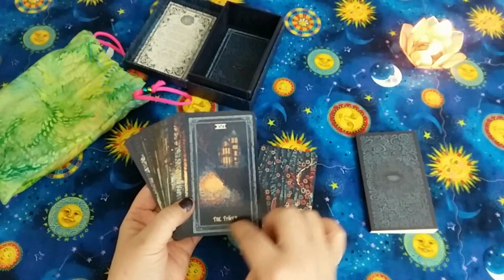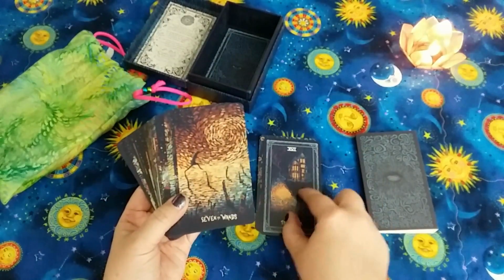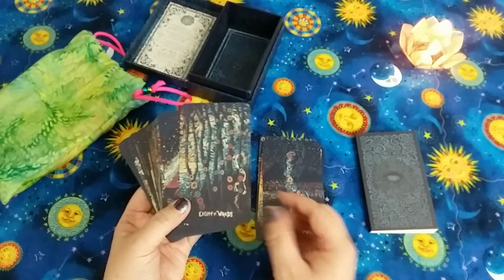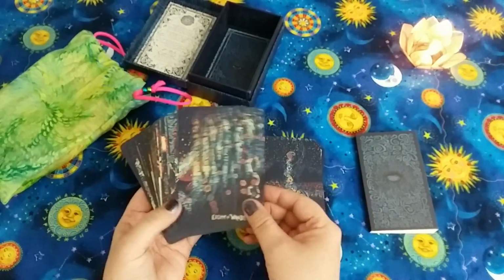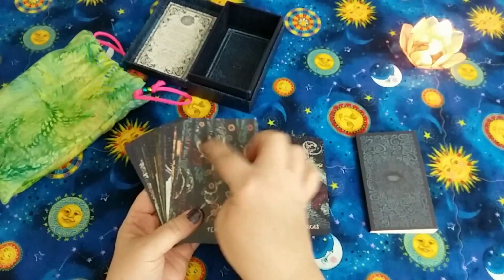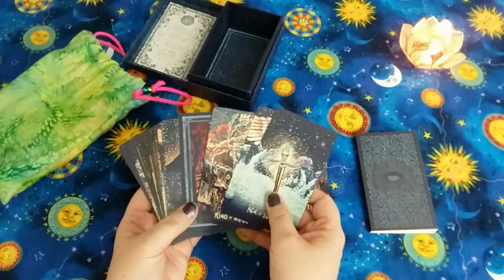I think I almost like the majors better, and I wonder if partly that's because they're more contained with a border, which is strange to say. But there's a lot of activity happening in this deck. It's funny because this deck does give me impressionist art vibes, for sure. There's a lot of dots and swirls and etherealness to this deck.